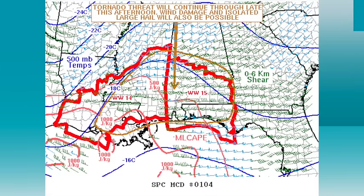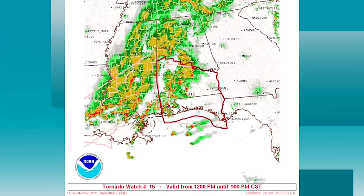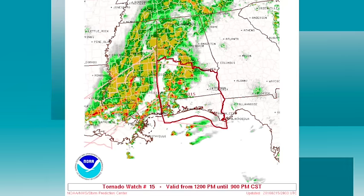This is a mesoscale discussion put out by the guys at SPC. And, of course, they've got the tornado threat outlined in the unstable air. And this is the tornado watch in effect for the southern part of the state until 9 o'clock tonight. That's basically south of a line from Moundville to Montgomery to Eufaula. And, again, that's where the dew points are higher and the air is unstable.